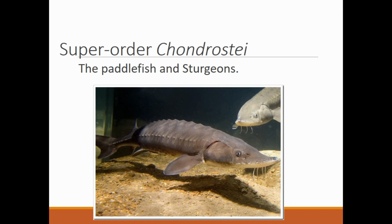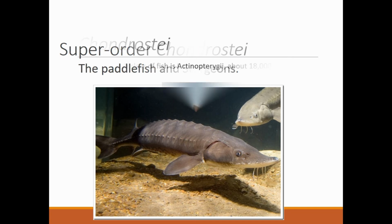This is a sturgeon. Sturgeon is one of the largest freshwater species of fish on the planet. And if you are familiar with caviar, that delicacy, caviar is sturgeon eggs. That's what caviar is, and it is considered in certain very fancy circles to be a delicacy.